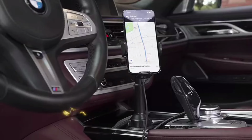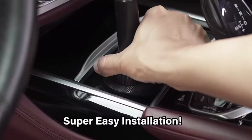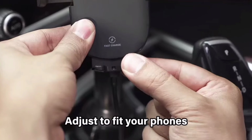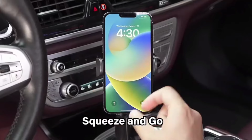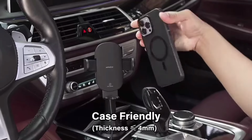Number 15. This cup holder mount charges your phone while keeping it at eye level. It includes a QC 3.0 adapter, so you get fast charging right away. Works with almost every phone model, including bigger devices. The adjustable grip keeps your phone secure even on bumpy roads. Great for navigation, hands-free calls, and everyday driving.